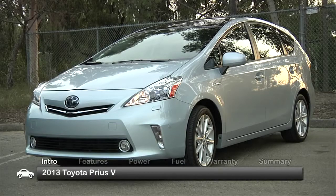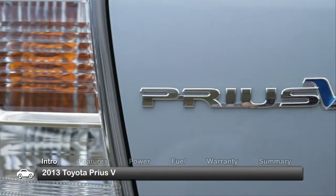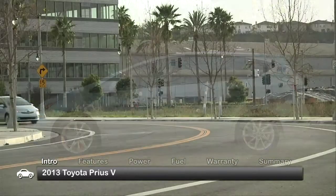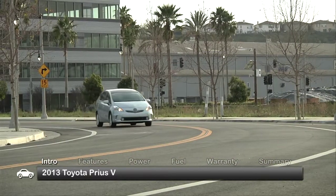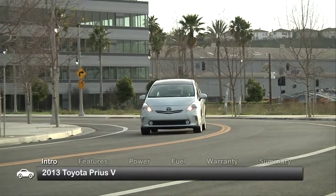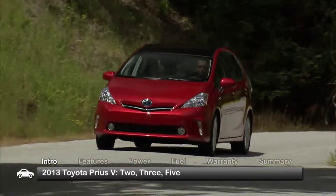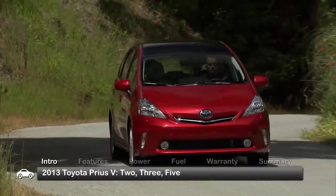Based on the Prius gas-electric hybrid, the 2013 Toyota Prius V boasts longer, wider, and taller dimensions, morphing the popular hatchback into a versatile and efficient 5-passenger wagon with 60% greater cargo capacity. Available trims include the base 2, 3, and upmarket 5.